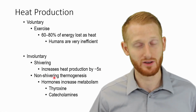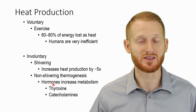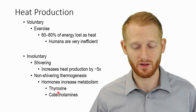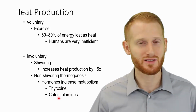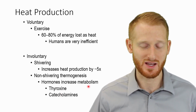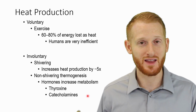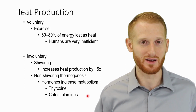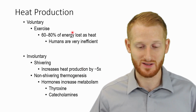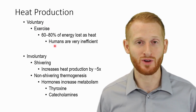A non-shivering thermogenesis mechanism would be to use hormones in order to increase our metabolism. The primary hormones we're talking about are thyroxine, which is released from the thyroid gland, and different catecholamines, particularly the ones related to the sympathetic nervous system, so norepinephrine and epinephrine. These are both going to increase metabolism, and again, our bodies are very inefficient, and so a lot of that energy is simply going to turn into heat and heat up our bodies. And so these are ways our bodies produce heat if we're too cold, or if we're just exercising, whether we're cold or not, we're going to produce a lot of heat. And so our bodies then have to deal with that and regulate these in some way.